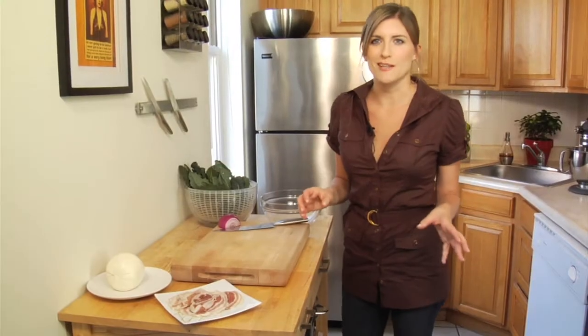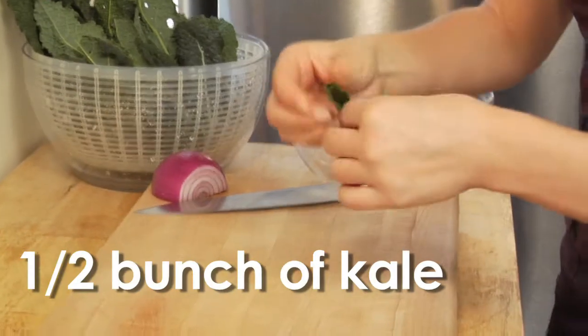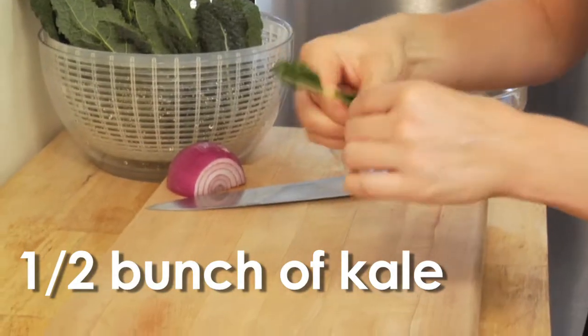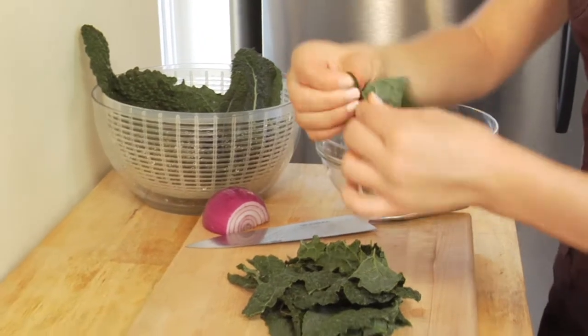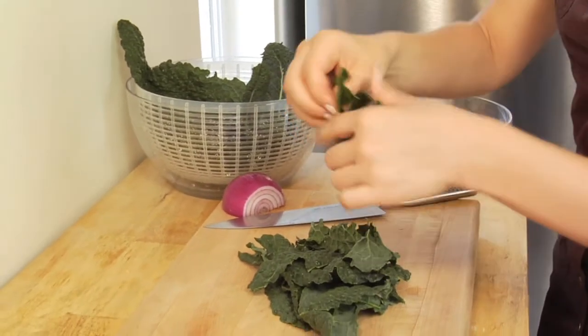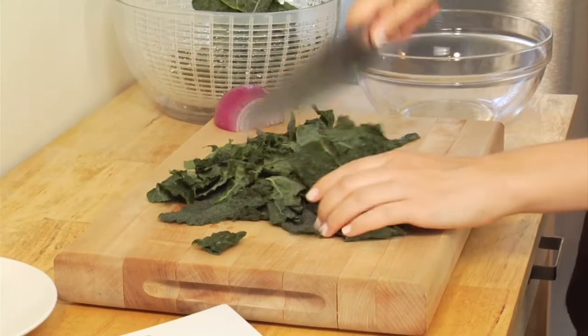The first step to getting this pizza going is to marinate the kale. We have some beautiful Lacinato kale here, and what I need to do is remove the rib from each one of these leaves. This is a little bit too fibrous to put onto a pizza, and it just won't taste good when you bite into it. So now that we have all the ribs removed, we're just gonna chop it up so you get nice bite-sized pieces of kale.